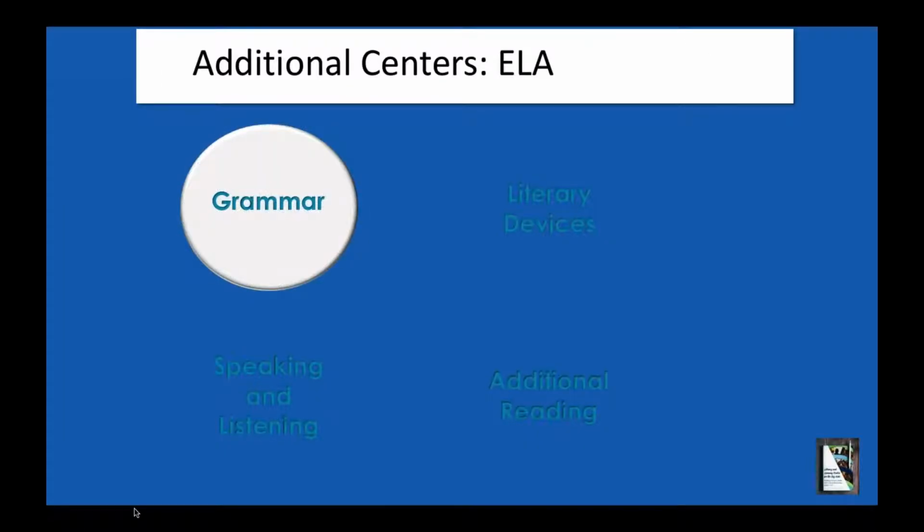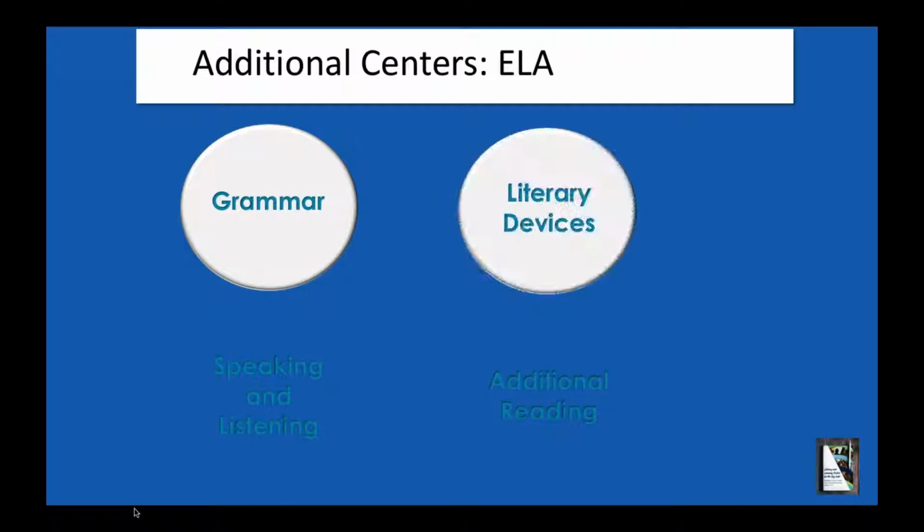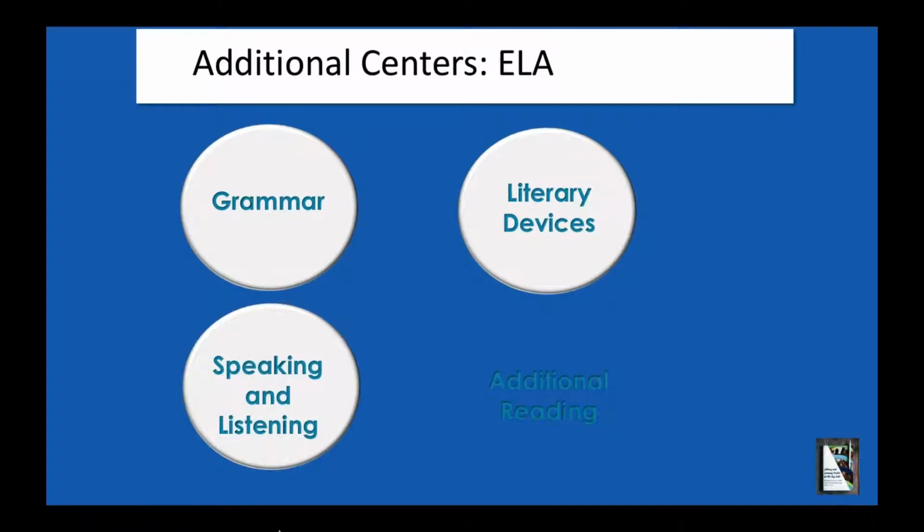So for instance, in ELA, these are some suggested centers, like something on grammar and language, literary devices, speaking and listening. And by the way, listening to text, listening to an audio recording of text, like an audiobook, is not cheating. It's a way that we can make text accessible to kids. It also, remember on the 6 elements that Allington identified, listening to a fluent adult read. So it's not just us as the teachers in the room, it's also using audio assist. So audio assist is not cheating.